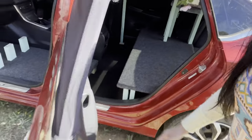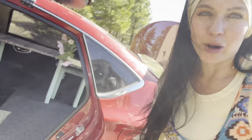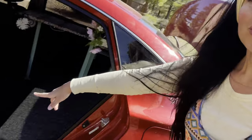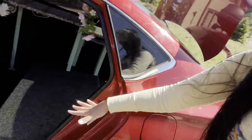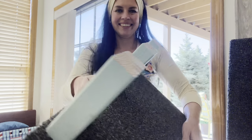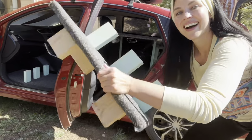You will see that here I did not have part of a platform, and that's because I've had so many different builds. In your car, you could just basically get one piece of plywood to go all the way to the back if you wanted something similar. So I had to create a second part of the platform to do that. So this is the next piece to basically get that all flush. These are to hold the second part of the platform.